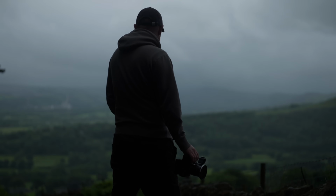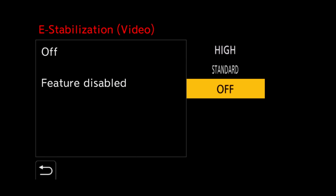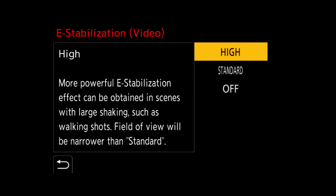We also now have a new IBIS mode inside the GH7, and this is the same one we have seen come to the S5 II via a firmware update. It comes under the stabilization setting, which is Lumix's software stabilization. So inside of the cameras, you have the physical stabilization that comes around the sensor. Then above that, you have software stabilization. Lumix brand this as stabilization, and inside this, we have 2 options. One is standard, which comes with a 1.1 times crop, and 2 is high, and this comes with a 1.5 times crop.